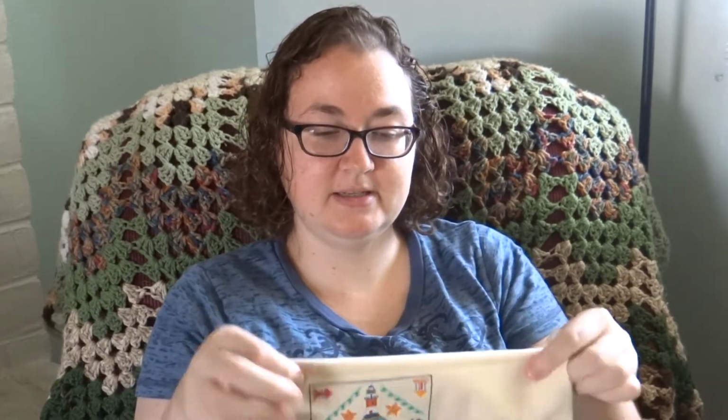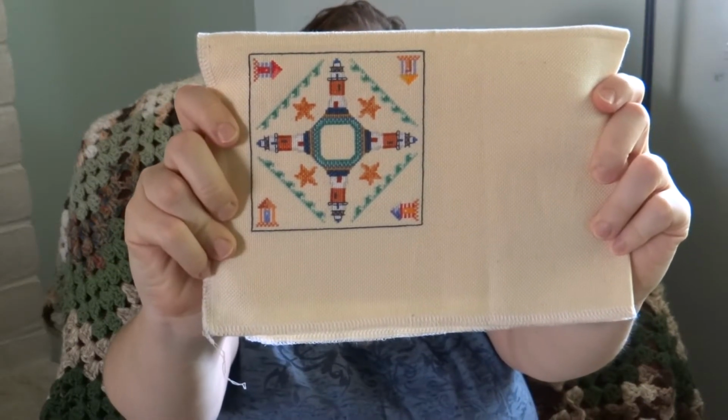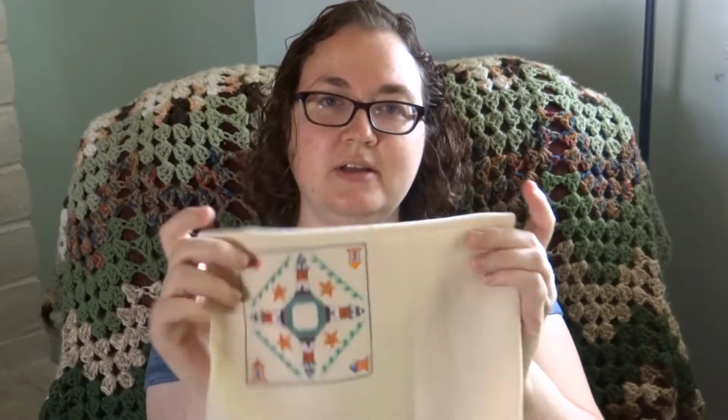My main priority lately has been to get my Biscornu done. The Great Biscornu Swap, the deadline for shipping out the Biscornu is July 31st, so I am needing to get this done. And I have completed the front of the Biscornu. And I am in love with this little thing. It is so cute.